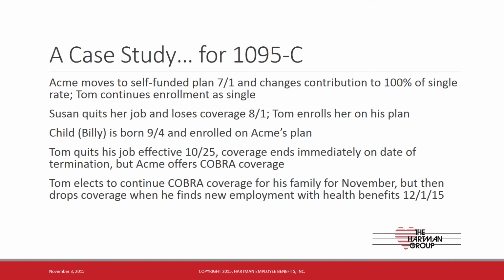His wife Susan quits her job and loses coverage on August 1st, and Tom enrolls her in his plan using that qualifying loss of coverage. They have a child named Billy, who's born September 4th, and as of the child's date of birth, they enroll him in ACME's plan. Tom quits his job in the middle of October, on October 25th.